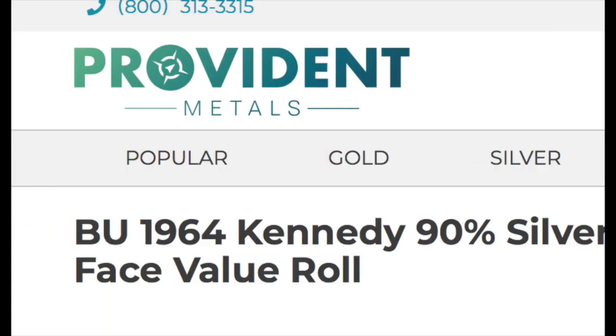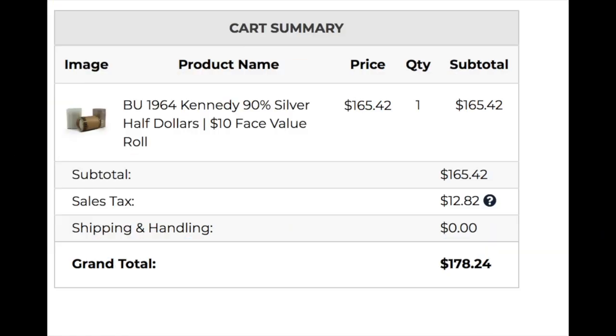And now Provident Metals, recently purchased by JM Bullion. They were out of generic constitutional. The cheapest constitutional I could find at Provident was $165.42 for Kennedy halves, but they did not have the quarters, or dimes or anything. Their stock was very low on constitutional. Shipping is free, but in this case they are now charging sales tax. Obviously something that JM Bullion instituted when they bought them. So Provident Metals is completely out of the running here.